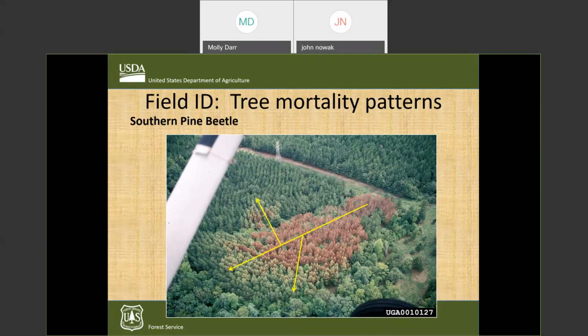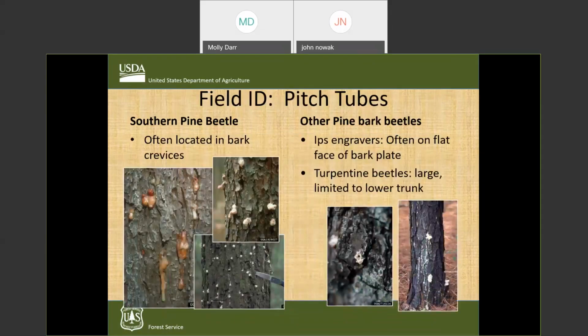Also associated with aerial survey is if you do see spots like that, you do need to get on the ground and examine these trees up close to see what you're dealing with. Now that was clear evidence that it was likely a southern pine beetle spot, but you still need to get on the ground and check it.